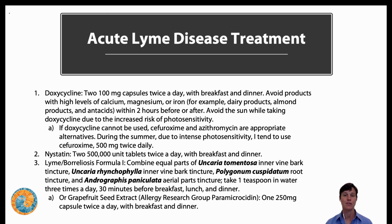And then, as a result, we get that same interaction with certain medications, that certain effect that happens on the liver. So if we want to steer clear of any drug interactions, if somebody's on other medications, we want to choose a brand that we know does not use that chemical, benzalkonium chloride. And Allergy Research Group Paramicrocidin does not contain that chemical. So, with that said, you would take one 250 milligram capsule twice a day with breakfast and dinner.